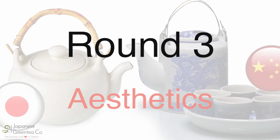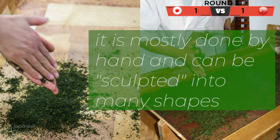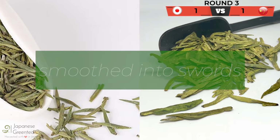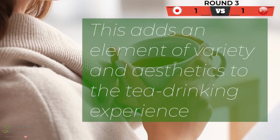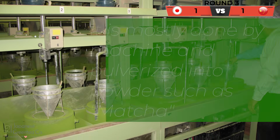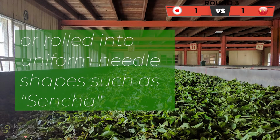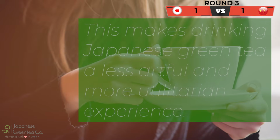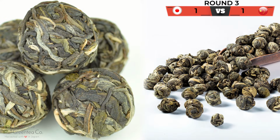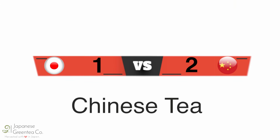Round 3. Aesthetics. When Chinese green tea leaves are processed, it is mostly done by hand and can be sculpted into many shapes, including being rolled into balls, twisted into spirals, and smoothed into swords. This adds an element of variety and aesthetics to the tea drinking experience. When Japanese green tea is processed, it is mostly done by machine and pulverized into powder, such as matcha, or rolled into uniform needle shapes, such as sencha. This makes drinking Japanese green tea a less artful and more utilitarian experience. Since the Chinese green tea comes in many pretty forms, the winner of round 3 is Chinese tea.